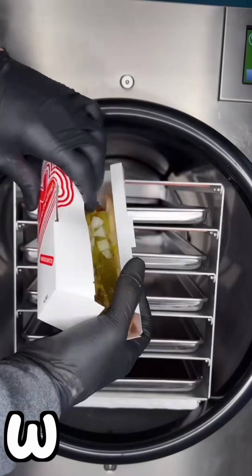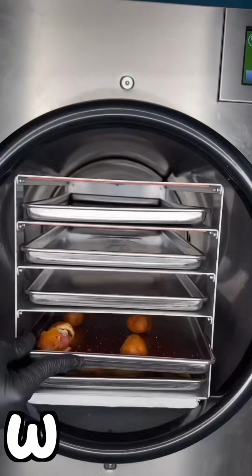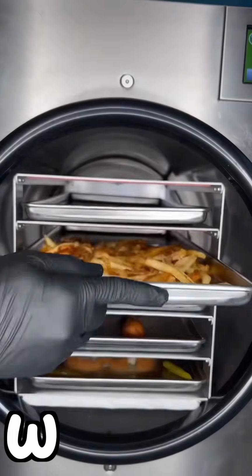We are freeze-drying Wiener Schnitzel. We're freeze-drying an entire hot dog, mini corn dog bites, a giant corn dog, and bacon-loaded fries.